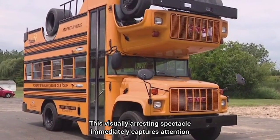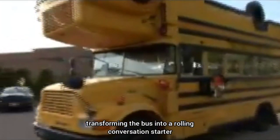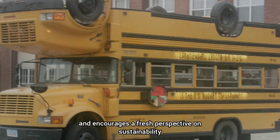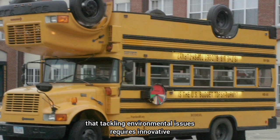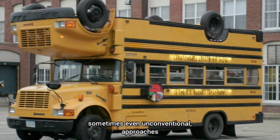This visually arresting spectacle immediately captures attention, transforming the bus into a rolling conversation starter, a symbol that boldly challenges conventional thinking and encourages a fresh perspective on sustainability. It's a statement piece, a playful yet powerful reminder that tackling environmental issues requires innovative, sometimes even unconventional, approaches.